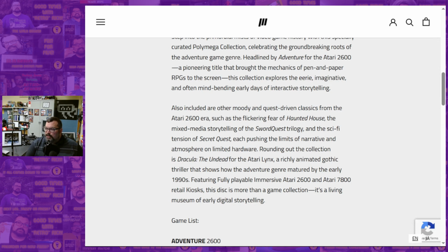Rounding out the collection is Dracula the Undead for the Atari Lynx, a virtually animated gothic thriller that shows how the adventure game genre matured in the early 1990s, featuring fully playable and immersive Atari 2600 and 7800 retail kiosks. This disc is more than a game collection; it's a living museum of early digital storytelling. That's pretty cool.